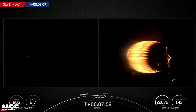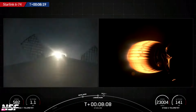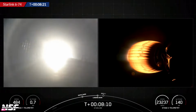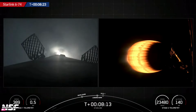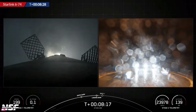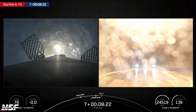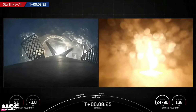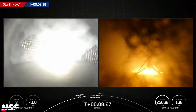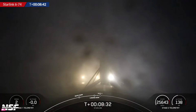Stage 2 terminal guidance. See that drone ship getting closer and closer. Stage 1 landing burn. And there we go, there's that landing burn. You see the deployment of those 4 landing legs here in a few moments. A great shot there from the drone ship. Landing leg deploy. There's those landing legs. And touchdown. Another booster recovered. Stage 1 landing confirmed.